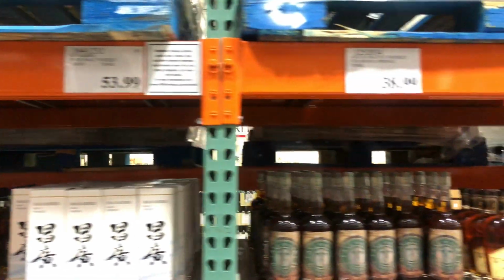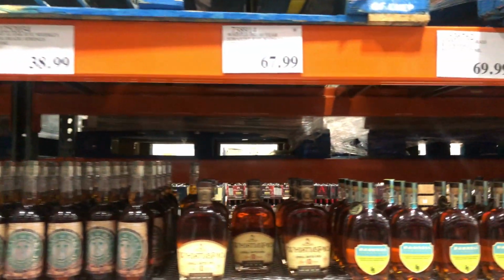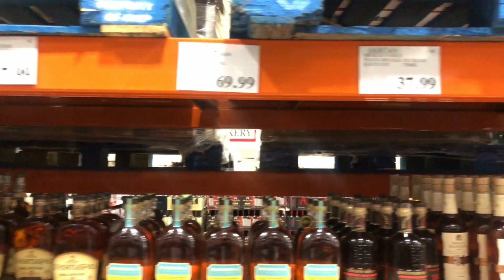Also, remember, if you see a whiskey that you love, just buy it. Because if you don't, somebody else surely will, and it might even be me.